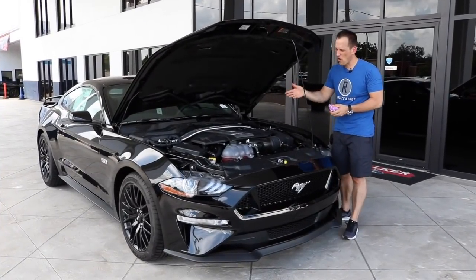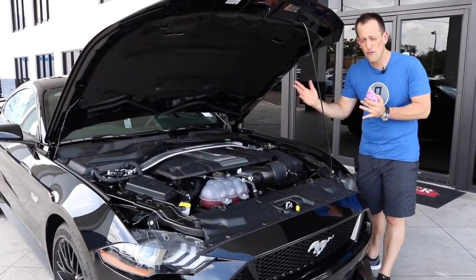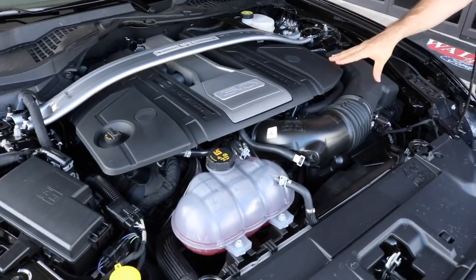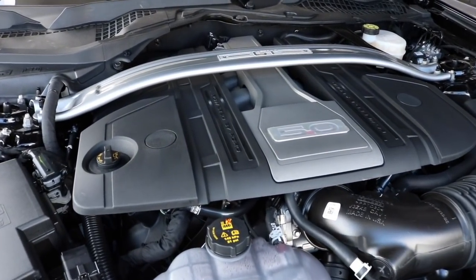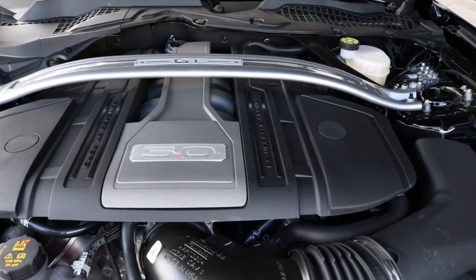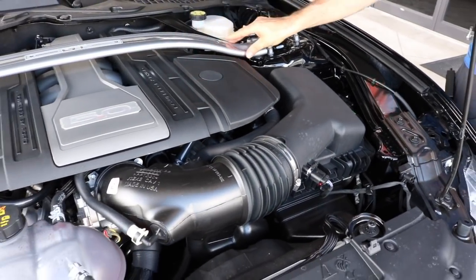All right, guys, there we are underneath the hood. Still that same tried and true 5-liter from 2018, 460 horsepower, 0 to 60 in about 4.2 seconds. This one being a 6-speed, it's really going to come down to the driver and modification how fast this car is. But this is something that I really, really like on the performance pack.